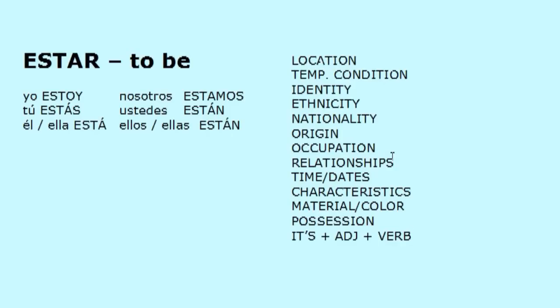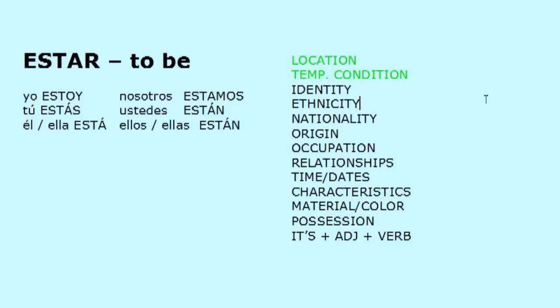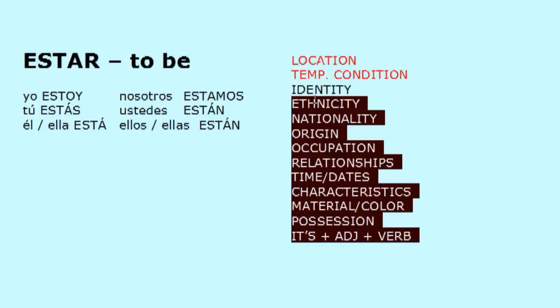Well, as we move forward in our study of to be, we need to realize that estar really only talks about these two right here. These two. I just highlighted them. Location and temporary condition. So to talk about where I am and also how I'm doing will be with estar. And the other verb ser will refer to all the other ones. Okay, so we will conveniently just put those off for now and we will study the verb estar.